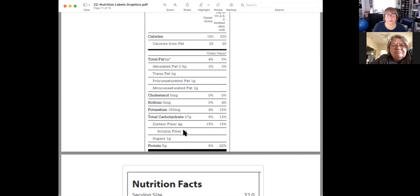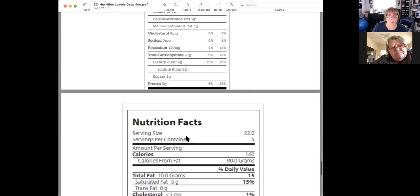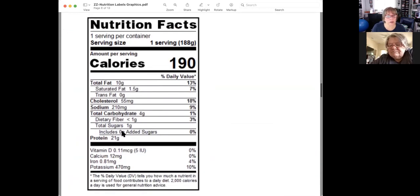I don't think they put that in there anymore. Soluble might be what you can digest of that. So 2 of it you can't, and 2 of it you can. And then 1 gram of sugar. So this isn't a great example. These are older labels. But if something is touted as low sugar, you want to see, are there added sugars in there? And then read the label for what kinds of sugars are in there.